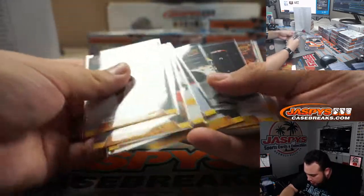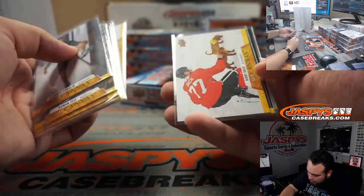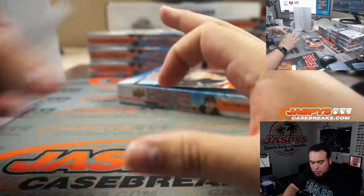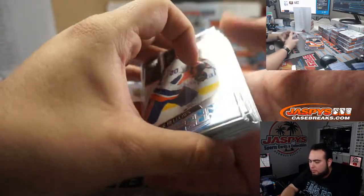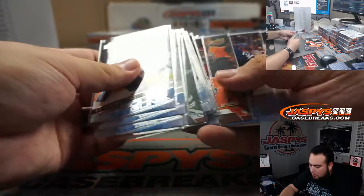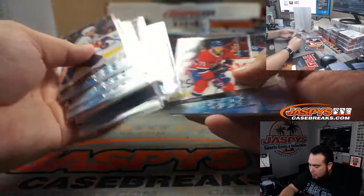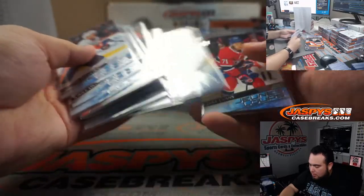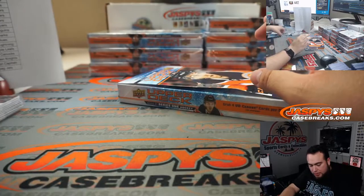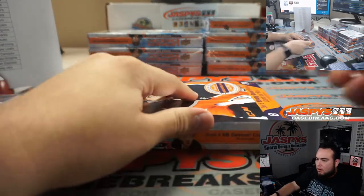Did I miss him? Am I missing something? Jack Hughes, Price, Dustin Brown, Krejci, Draisaitl, Gusev, Rana, Merz, Lincoln, Stotch, Lindholm, Checklist, and Claude Giroux. Not sure where that's at, if that was a canvas or not. I'm assuming it's not, because I put them in stacks here. What's up, Lucas?